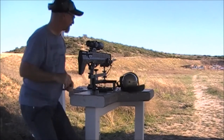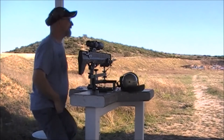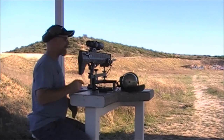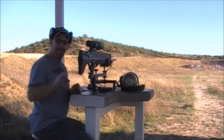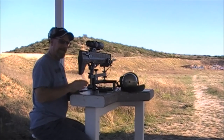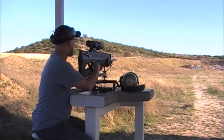Here we go. Our wind is still 20 miles an hour, but we're not getting as many gusts to the 35 and 40 that we were, so groups are coming down. I did one of these just a minute ago. I need to correct. Anyway, we're gonna do it again. Hopefully we're all within the 4 minute of angle now.